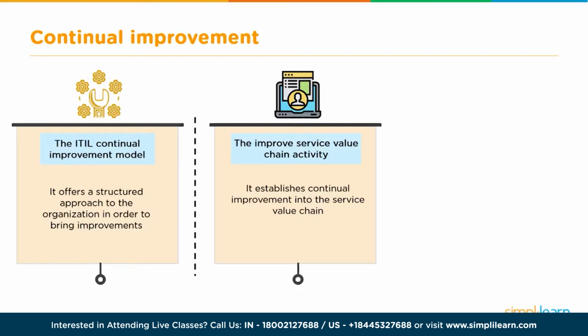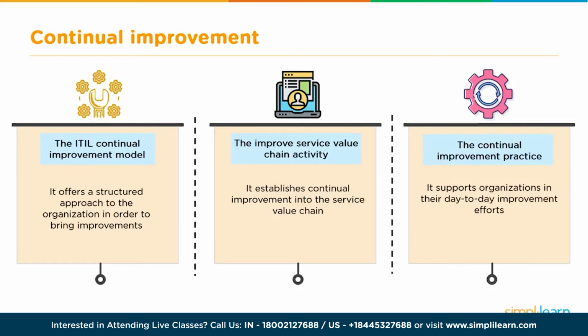Then the improve service value chain activity is to establish continual improvement into the service value chain. We saw that improve in the service value chain picture as well, the bottom one. Then the continual improvement practice supports the organization in their day-to-day improvement efforts. So this happens aligning to the CSI model, which is redefined compared with the model defined in the previous version of ITIL.